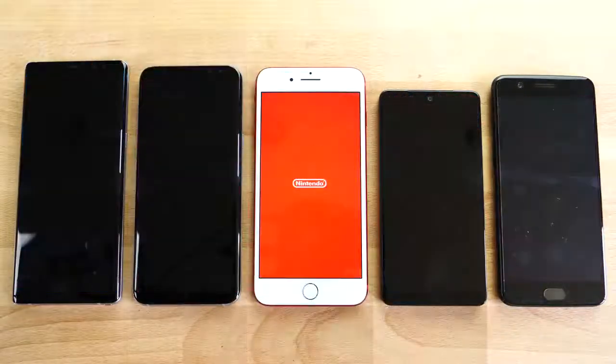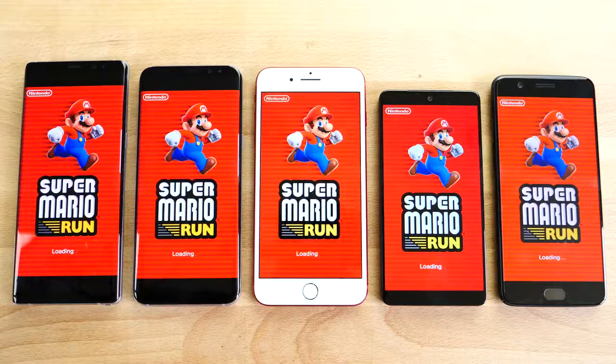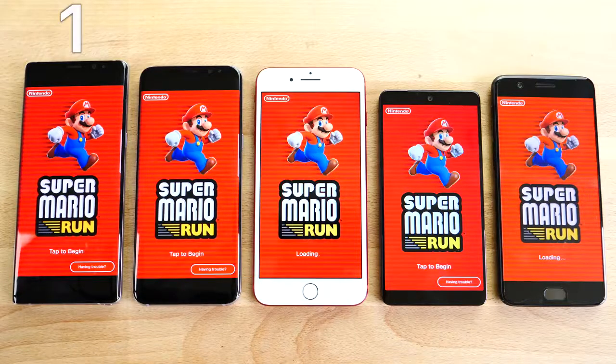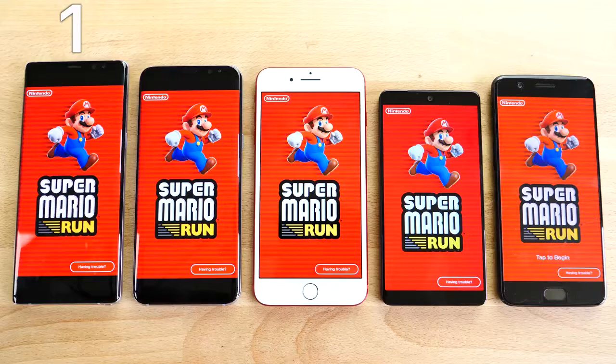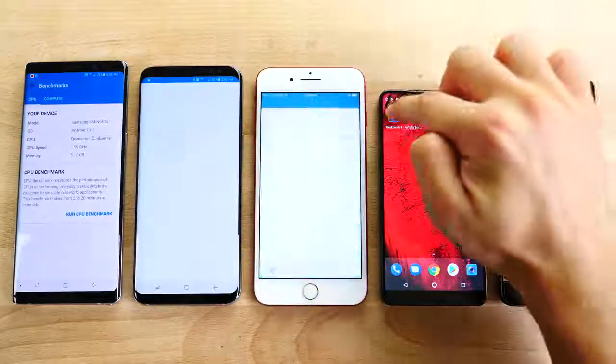And lastly, Super Mario Run. So this is a partly web-based application. And something I noticed actually is that even though these applications do load slightly faster on one device, in this case the Note 8, they're not far behind on the rest. You're not going to suffer sitting there for a couple seconds in between.